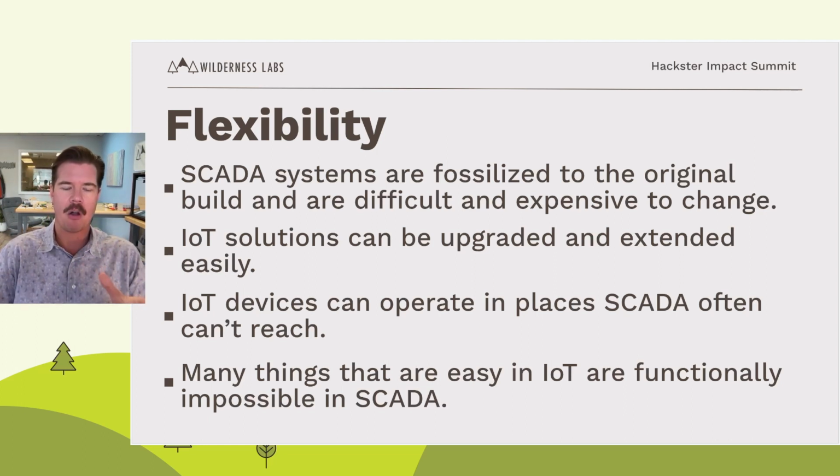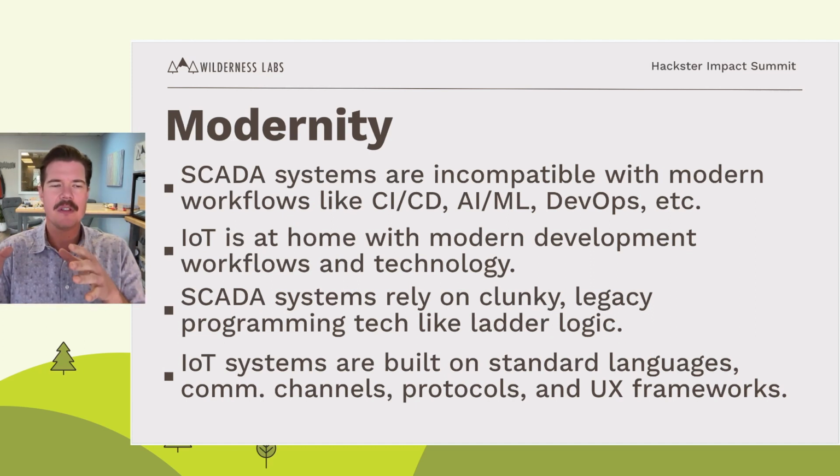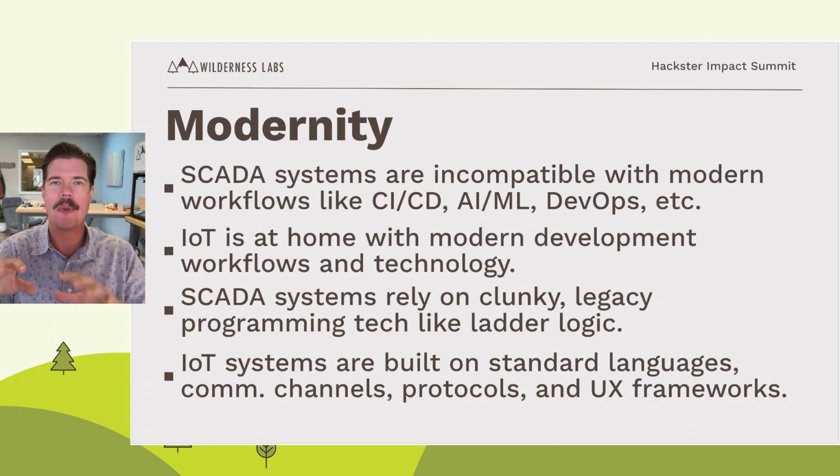And many things that are easy in IoT are functionally impossible in SCADA. And a lot of this is because SCADA is really based on technology from the last century, right? And because of this, from a modernity perspective, SCADA systems are also just very old, and they are incompatible with like modern workflows like CI/CD, AI, machine learning, DevOps, etc. Whereas IoT is really at home in those places because that's where it grew up, right?